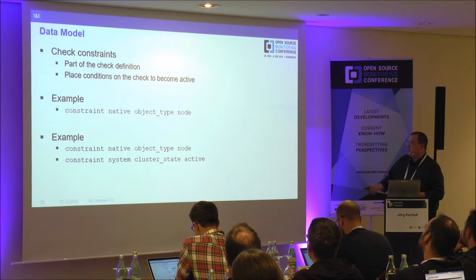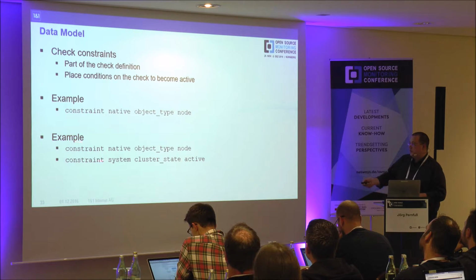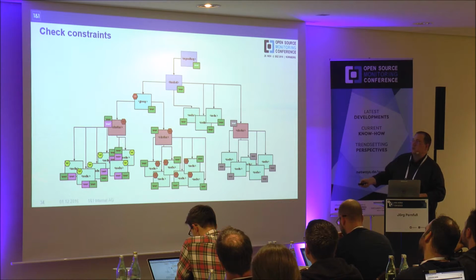And of course, multiple constraints can be combined. Here we say system property, cluster state active. And now we say this one here is the active one. It has the pink active property that I've relocated from the group. And now only these checks become active, and if that property is removed, they become dormant.